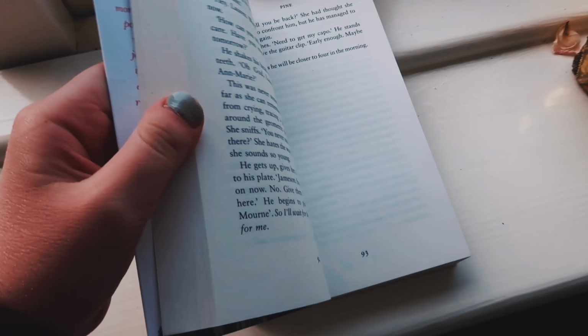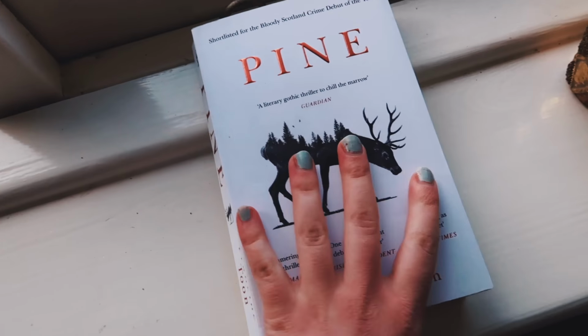This looks nice and wintry. Our family friend Jo sent me this when she read it. She was like, oh, I think you might like this. And it's been on my TBR, so this is a lovely surprise when she sent it. Yeah, okay, gonna get started with this. I'm very excited for this one.